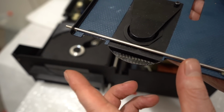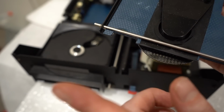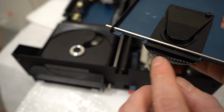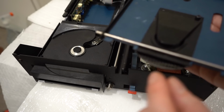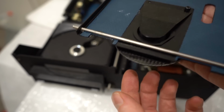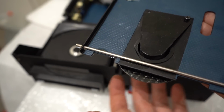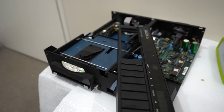If you needed any further proof that this was a quality product, then here is some carbon fiber. Real carbon fiber that you'll never see, but it's here because it's the best material for the job. That just shows how well made and expensive the CD player is. I've reassembled the CD player enough to test it. At this stage, I'm really not sure if anything I've done has made a difference.